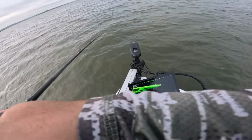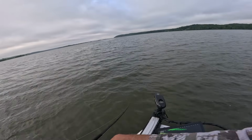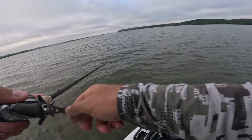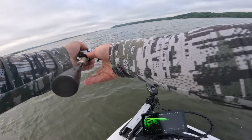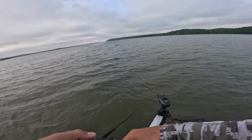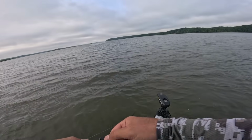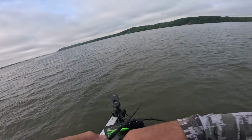That's them right there. I need to line up another cast. The one I had that followed that one in was a 4-pounder. They're grouped up right there. It's not a huge school of them, but they're definitely bass. I thought I had one, maybe a cast or two just before that. He popped off. Here he comes.